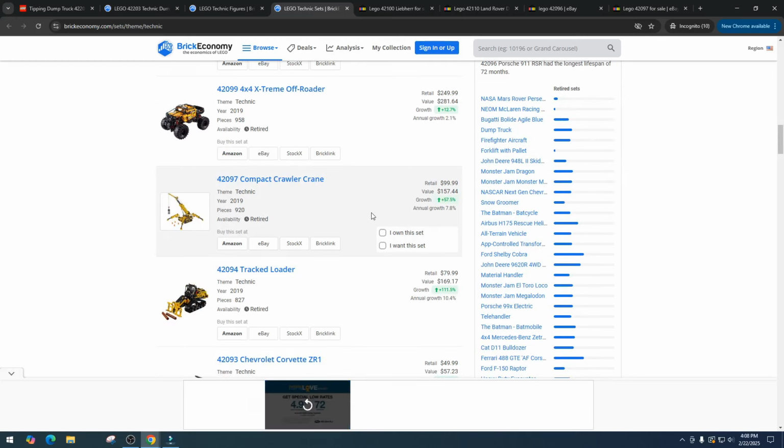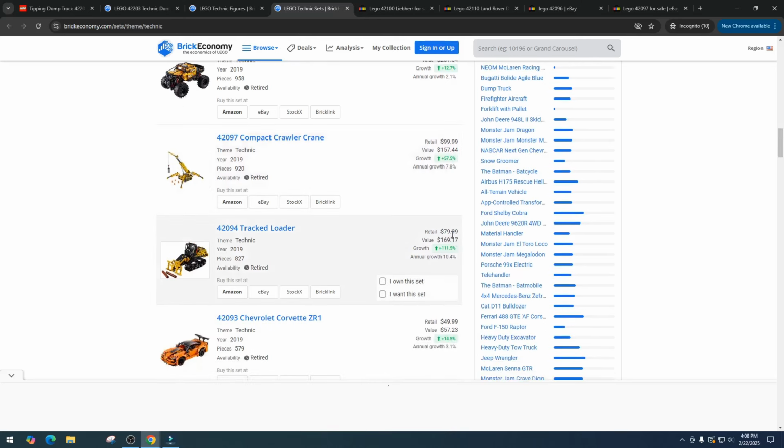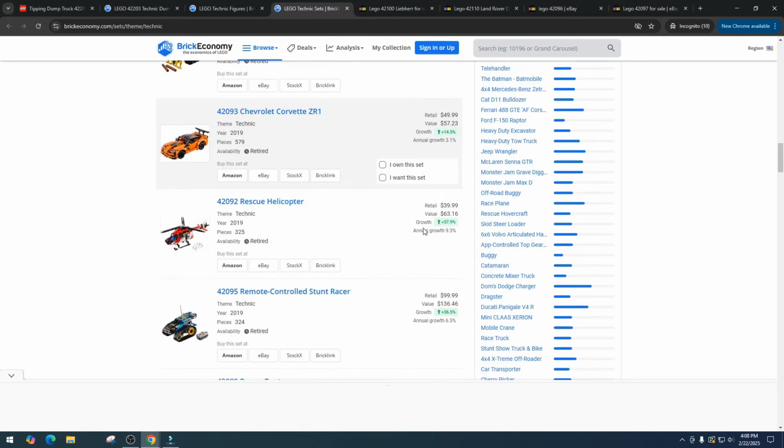The compact crawler crane, and I will say, there is money in construction sets. I will say that. It's out of my comfort zone because it's Technic, but there is money. So this one retail for $100, got a value right now of $157.44. Then we got the track loader, retail for $80, value of $169.17. So this is really shocking.